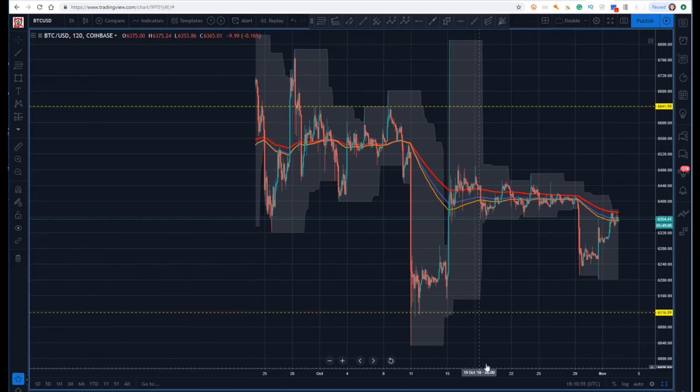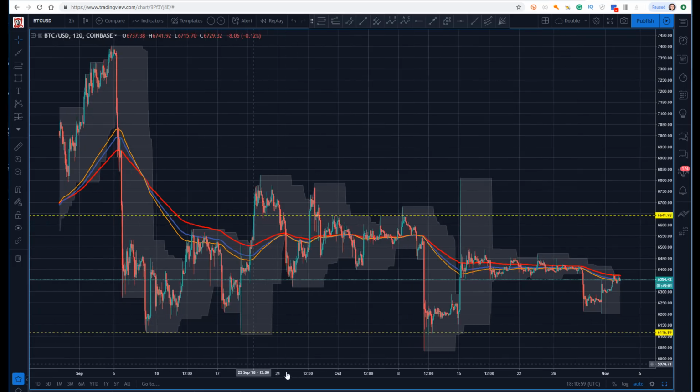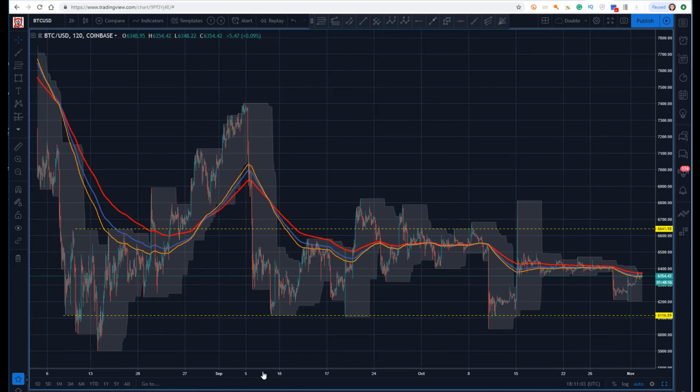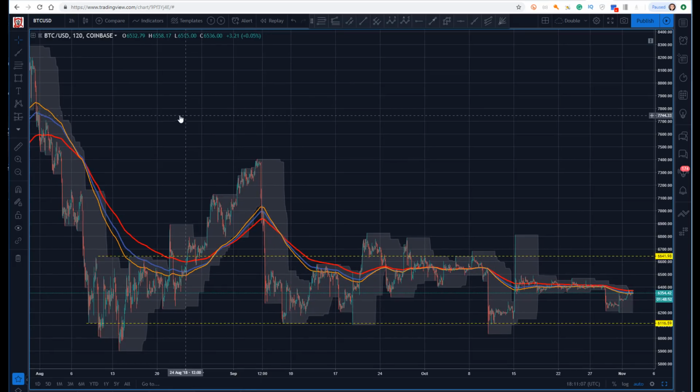Can that do it? Let me reset here. There we go. Maybe I can get it here. So this was a range that really the market, there we go. Let's scrunch it up a little bit. All right, so here we go. Same idea, same chart here, slightly different range. So here was the range.